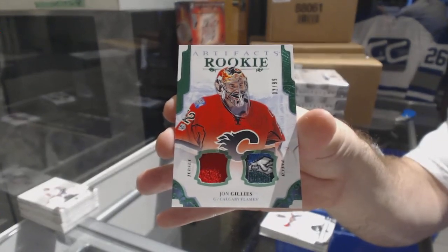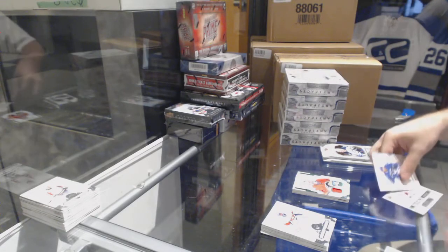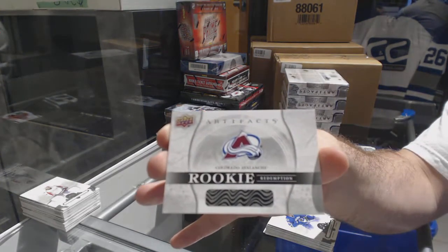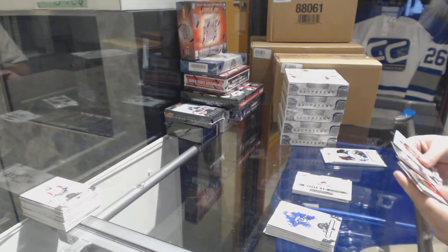So it is basically Jost. So Tyson Jost. We have a rookie redemption, Colorado Avalanche. Hey, if Colorado's still available in the first break, we're not even a quarter of the way through. Just want to point that out.